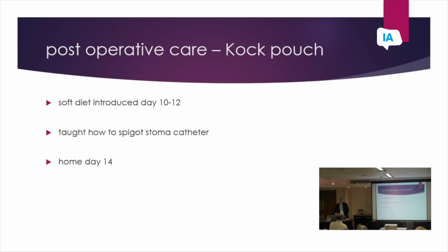And this is because we're trying to give the pouch time to heal. We don't want to put too much through that whilst all those suture joins are healing. The catheter that's sitting in the pouch is the only thing that's protecting it whilst it's healing. But as you get nearer to going home, we then start teaching you how to spigot that catheter off, as in putting a bung on the end. Typically, you go home about 2 weeks after surgery.